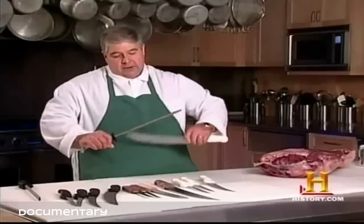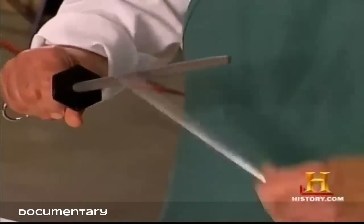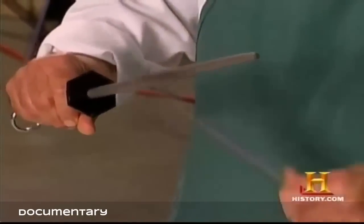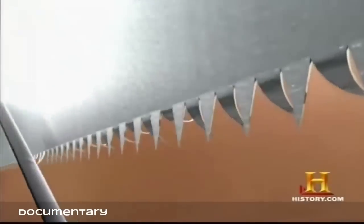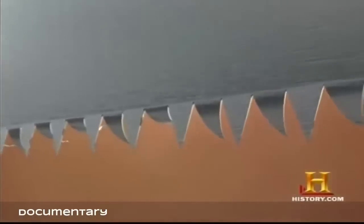In that case, you use a butcher steel, and you go through a process of hand steeling your blade, where you draw the knife blade along a hardened steel rod. What happens is that these little feathers are stood up straight. They're realigned.